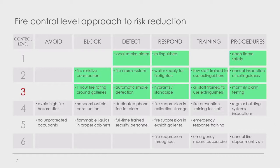Paul Baril, a fire expert who worked with Tétreault on the work that I talked about this morning to create this control level model, felt that most Canadian museums should be able to achieve fire control level 3. The expected frequency of fires is not much lower than at level 1 or 2, but the chance of spread to the whole building is very much reduced. A higher control level may not be possible if the building is not non-combustible. So if it's a wood frame building, they're not going to get higher than control level 3.